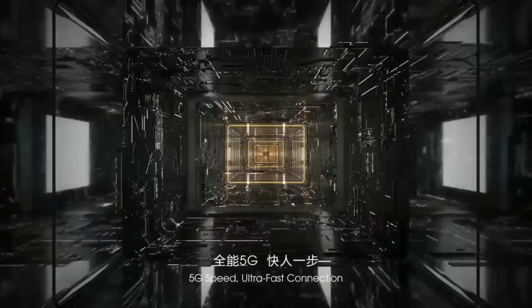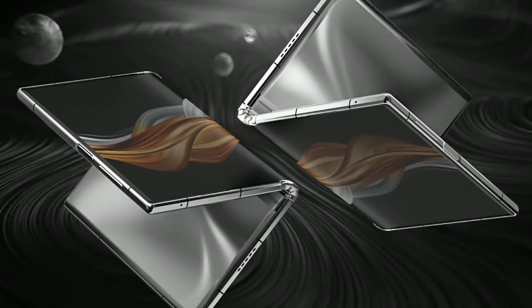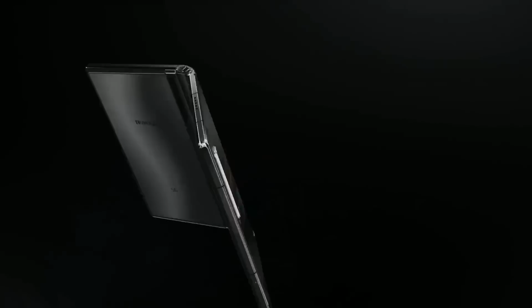It said that it had a better hinge that had been tested for more than 200,000 folds. On top was a new display called Cicada Wing, which was made up of 100 micro nanoparticles. It was said that this could handle bubbles, creases, and stress from folding.